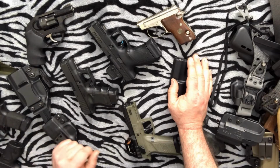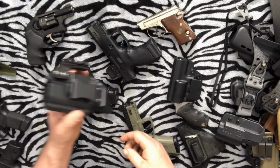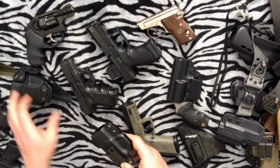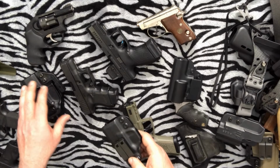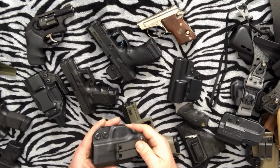But here we are in the future, and the future is now in plastic guns with plastic holsters. That's probably where we should be. And I want to talk a little bit about what you should actually look for in a holster that gets you the best holsters that you can have.